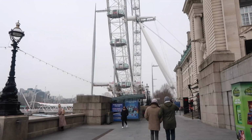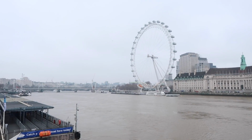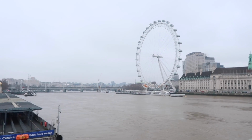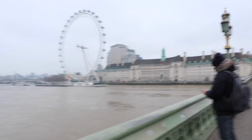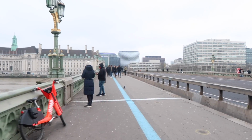Now, some fun facts about the London Eye: it's actually Europe's tallest observation wheel, which is quite a cool fun fact, and it's actually also the most popular paid tourist attraction in the United Kingdom with over 3 million visitors annually. Fun fact, in my 6 years in London, I have still never been on the London Eye, but I would love to at some point.